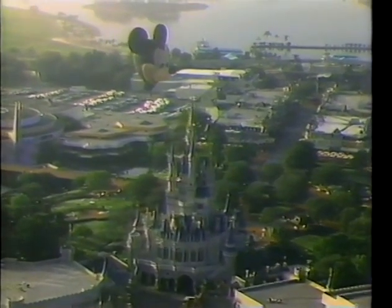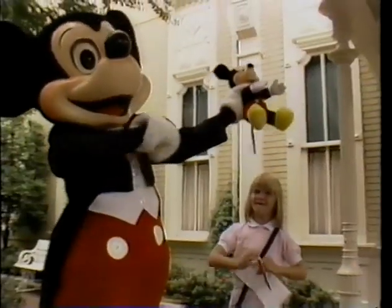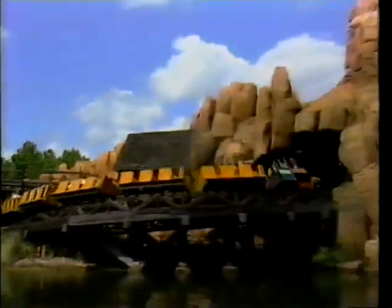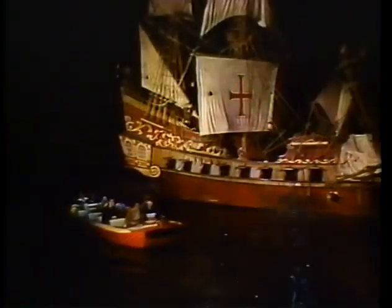Since its opening in 1971, Walt Disney World has enchanted the hearts of young and old alike. The dominant theme, which draws visitors from around the world, is a playful mix of reality and fantasy, where what at first appears to be real, at second glance often proves to be a cleverly crafted Disney illusion.